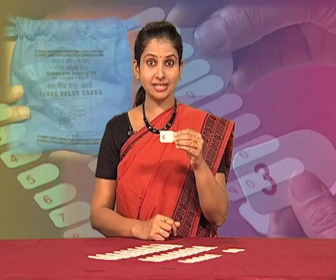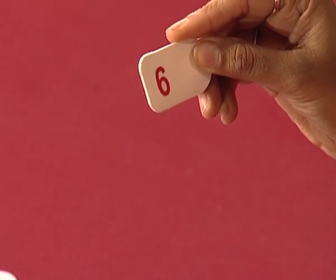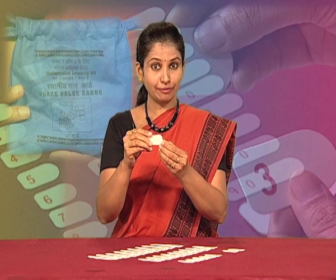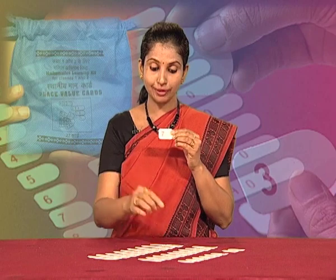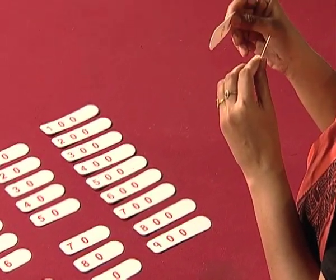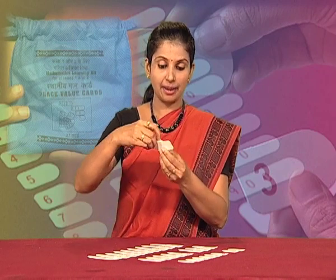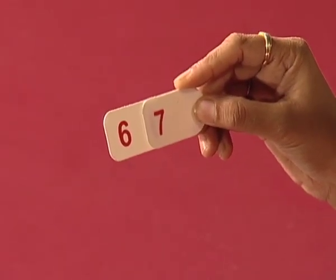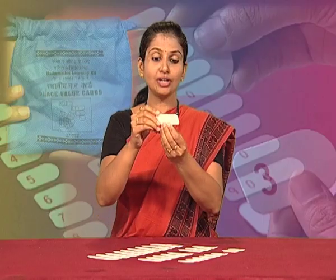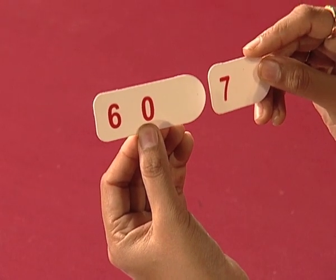Am I getting number 67? No. So if I keep 6 card back, and with 7 card, if I take the card 60 and I hold them from curved side end to end, am I getting number 67? Yes. So here we may conclude that number 67 is made with 60 and 7.